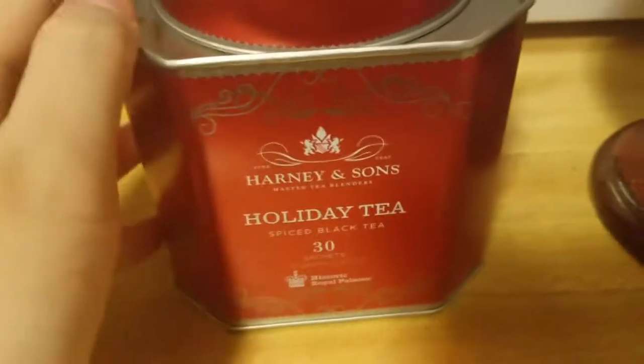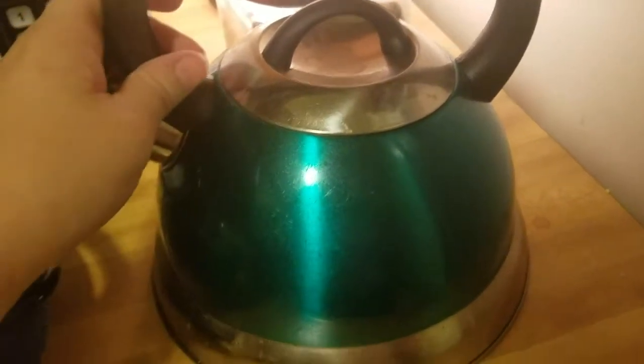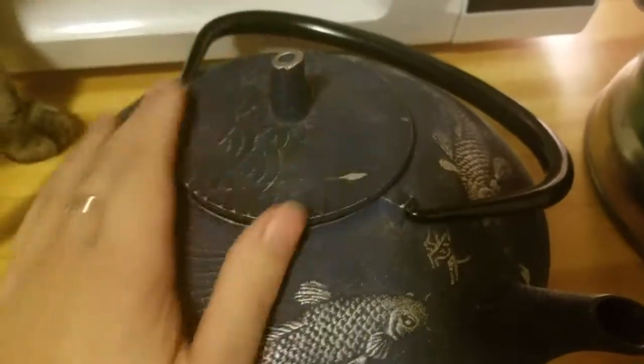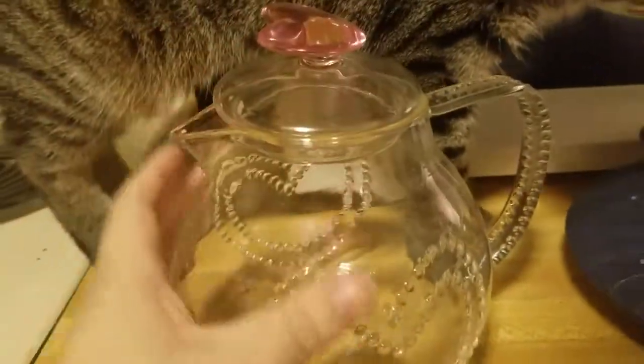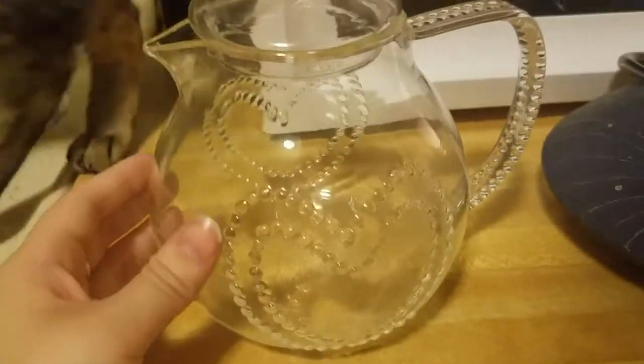And last but not least, I have my tea pots. This one came from my boyfriend that I use to steep usual tea. I have this cast iron pot from Teavana. It is so beautiful. I actually have a set of matching cups up there as well that I didn't bring down just because I'm short and I was trying not to break anything. And of course, my cat and the blooming teapot so that I can see the flowers of any of the teas that I steep. That's pretty much my whole tea collection.